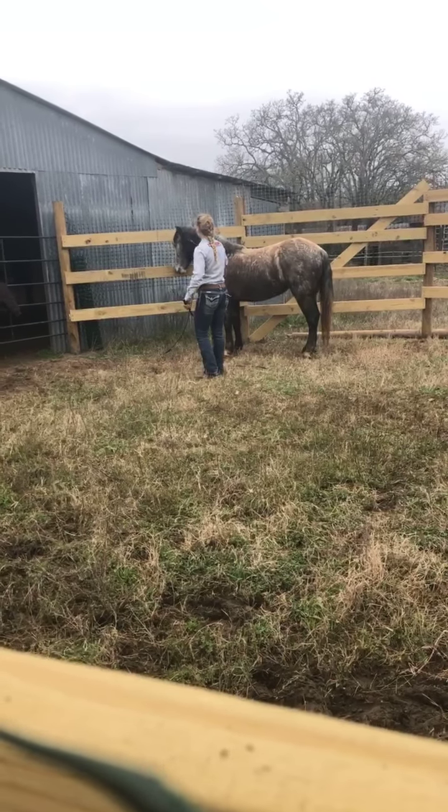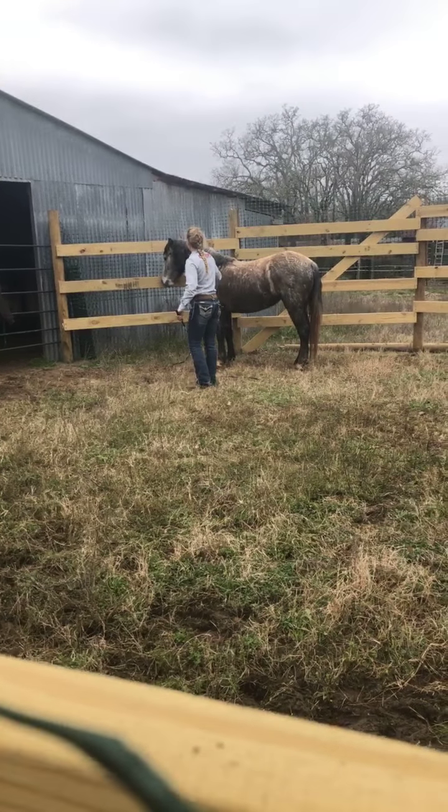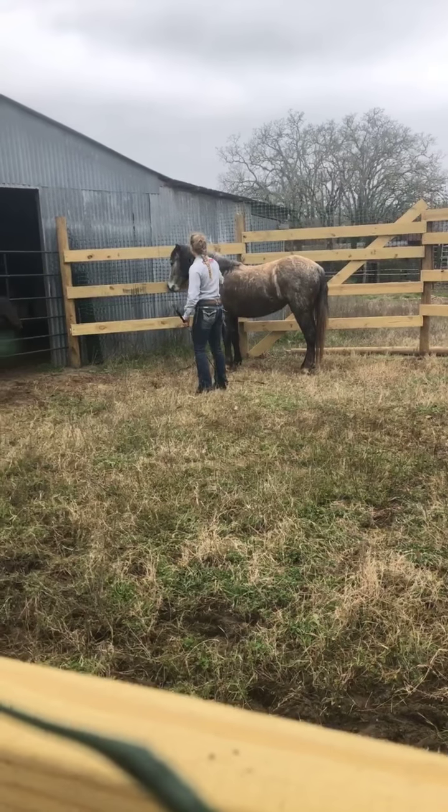So yeah, she does seem to be a little bit head shy, which isn't uncommon. We're just gonna see if she'll let us a little bit closer.